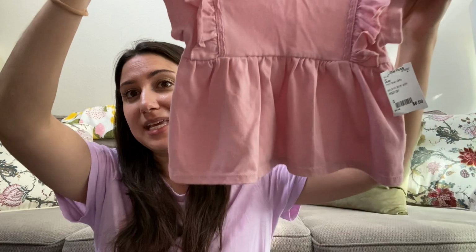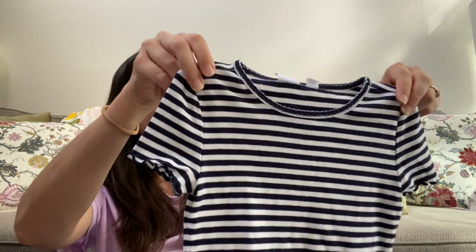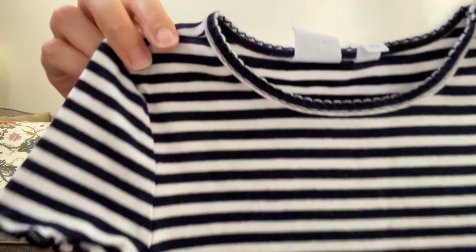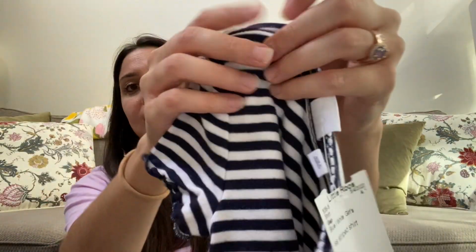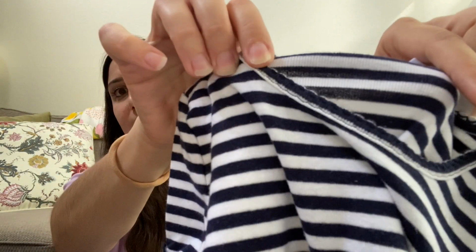Again, just a basic, but with more interesting details. And then I picked up this Gap Littles tee, and it says an extra small, but it looks like a 3T. So it might have been a children's size that shrunk or something, but it's this really cute little navy and white striped shirt, but it has the little kind of pie crust detailing on the sleeve and scallop detailing on the collar.